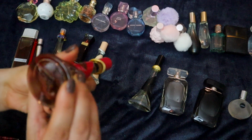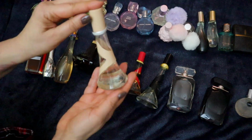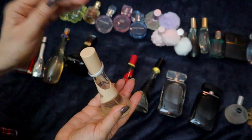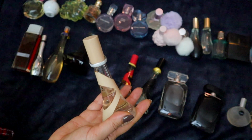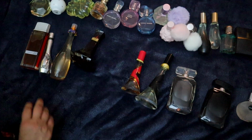This is Rebel. And then we have Rebel Fleur Nude, and this one, I don't know. This is probably the worst out of them. I'm going to put it on my chopping board. I'm not really sure what I'm going to do about it. I kind of like it, but it just doesn't really give me that much. So yeah, chopping board too.